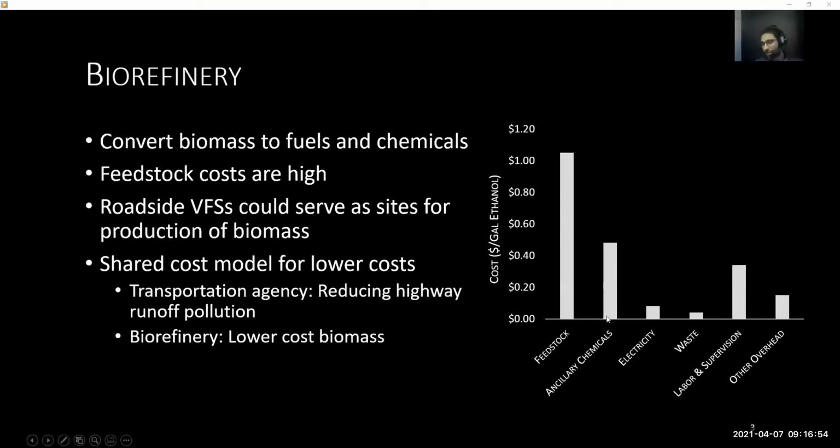And so this is a graph that shows the operating costs of a biorefinery. And you can see that the feedstock costs account for the largest portion of operating costs. So we could produce biomass for the biorefinery feedstock on the vegetated filter strips. And that brings me to the shared cost model between two parties, and that's a transportation agency and a biorefinery. So the transportation agency is likely interested in reducing highway runoff pollution, and a biorefinery is interested in lowering their feedstock costs. So vegetative filter strips offer a solution to both of these goals.